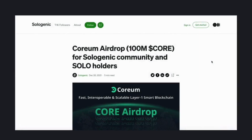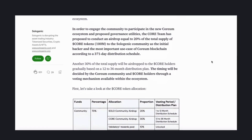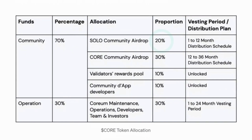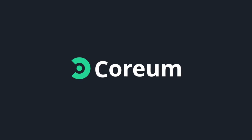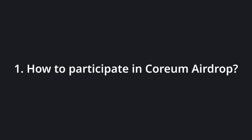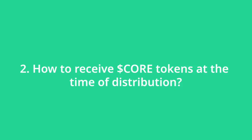In order to engage the community to participate in the new Coreum ecosystem, the core team has proposed to conduct an airdrop of 100 million core tokens to the Sologenic community as the initial backer and most important use case of the Coreum blockchain. This amount equals 20% of the total supply and will be distributed on a monthly basis during 2022. Now, in this video, we're going to cover two different topics: how to participate in the Coreum airdrop and how to receive core tokens at the time of distribution.